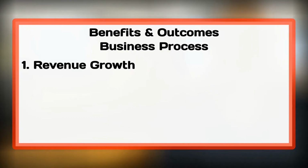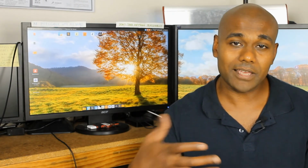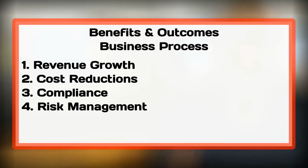Now let's talk about the benefits and outcomes of documenting your business processes. One is we're able to see revenue growth. The next is cost reductions. The next is compliance. And by compliance, I mean, for example, let's say you have tax obligations. Part of your business processes is involving those compliances, the tax compliances. Or you might have a physiotherapy business or some kind of business where there is a requirement for being compliant with various laws and registration and so on and so on. Other benefits include risk management.